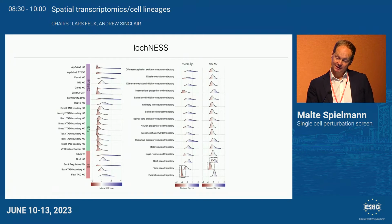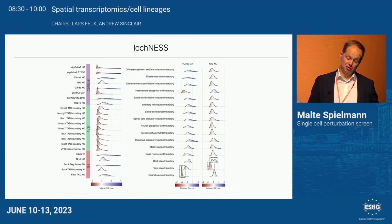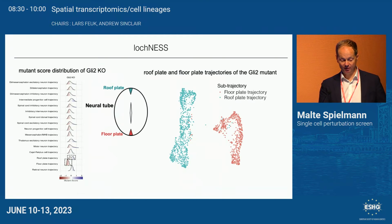ask, so for example, in the TC21b, I showed you already that there is a loss in the retina. And indeed, our mutant score picks it up very easily. But then we looked at other ones. For example, this is a GLI2 knockout. And there were specific changes here, a loss and a gain, in the roof plate and in the floor plate. And we wanted to check this out. So then you can zoom in further.